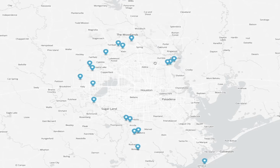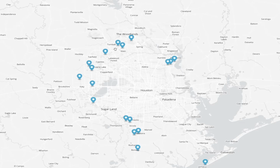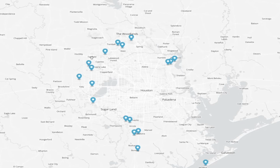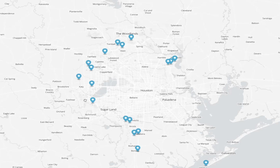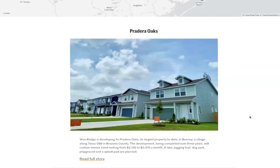So we have some up here in the Kingwood, Humble area. We have some up in Spring and the Woodlands, over to Magnolia, and then Cypress, and then all the way down to Katy, heading out west, and then down south as well. So let's dig in and take a look at these communities.